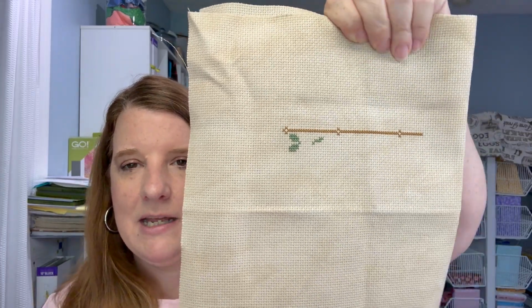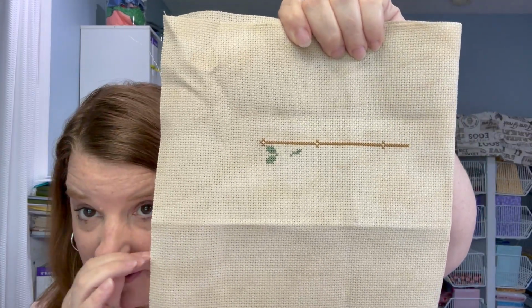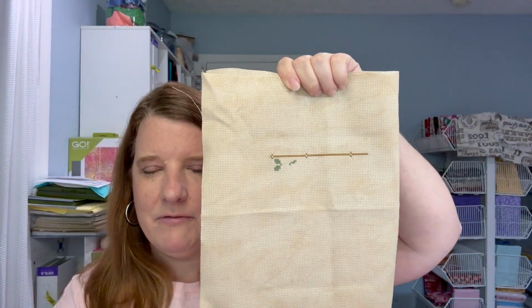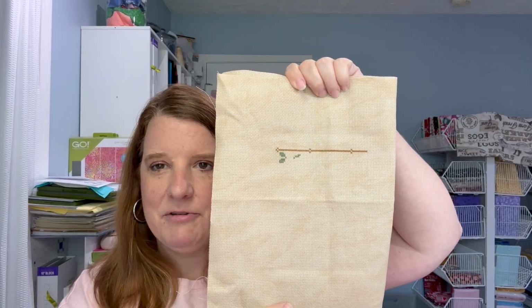Just some green and some blue in the border and the green. These actually go pretty fast if I would just stick to it, but I'm not because I can get bored too easy. All right, so that was all of my new starts for this week.